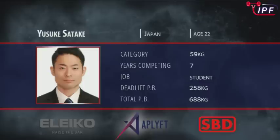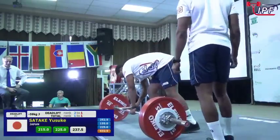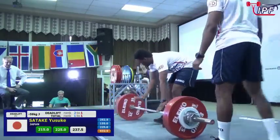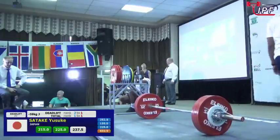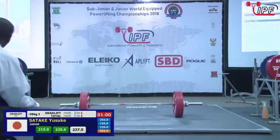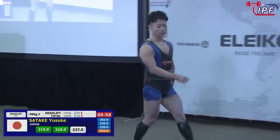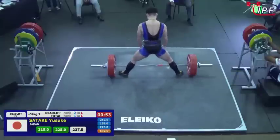And now let's see how our 59 kilo juniors unfold with 2 lifters left to go. Yusaki Satake from Japan, 237.5. Looks to be having already locked away a gold. Let's wait and see what happens. Lifters getting the tracksuits. We can do the presentation immediately after this. Bar's loaded. This should lock up a world title for Satake. Aldridge is just too far back on this one.